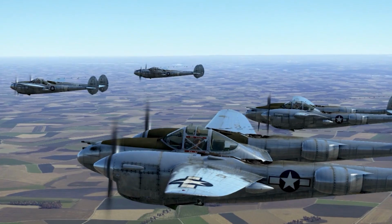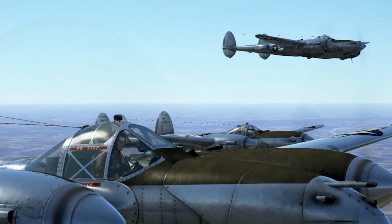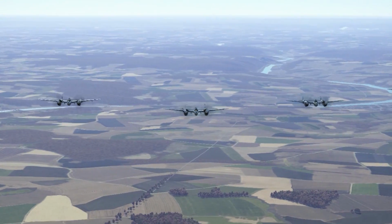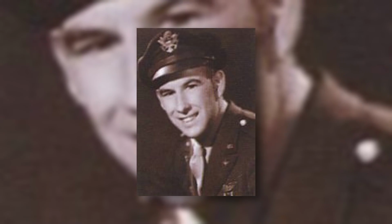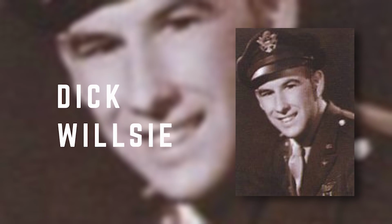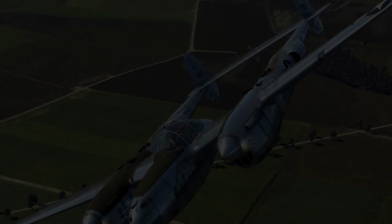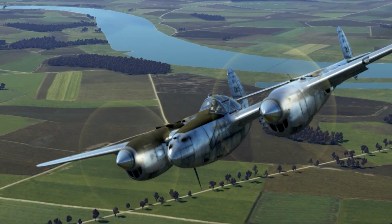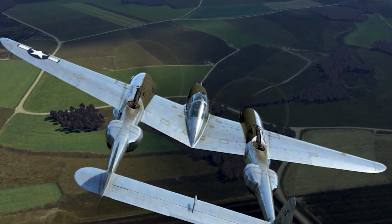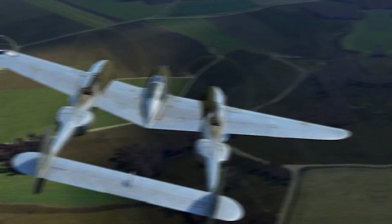After a few hours and hundreds of miles of flying, they were well into enemy territory and were now in an area where they could expect to attack German units. One of the P-38s in this mission was flown by an airman named Dick Wilsey. He was the flight leader of the 96th Squadron. This was his 59th mission and would also turn out to be his most memorable.